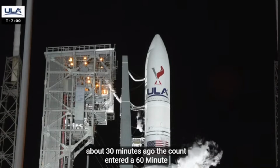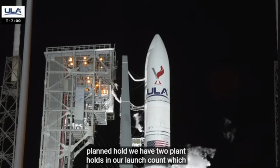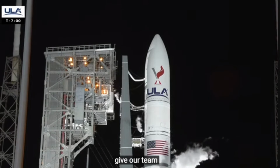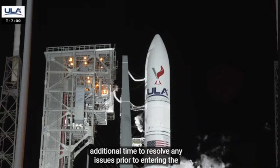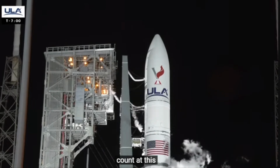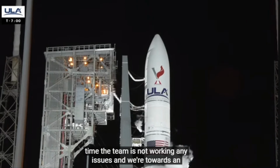About 30 minutes ago, the count entered a 60-minute planned hold. We have 2 planned holds in our launch count, which give our team additional time to resolve any issues prior to entering the terminal count. At this time, the team is not working any issues, and we're proceeding towards an on-time liftoff.